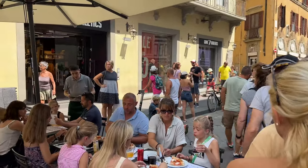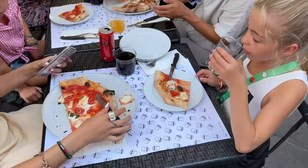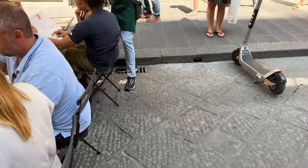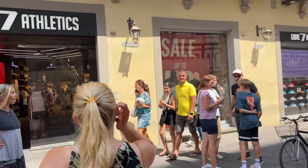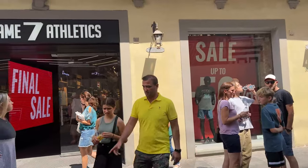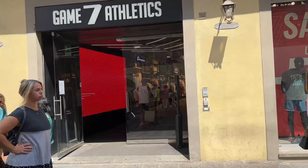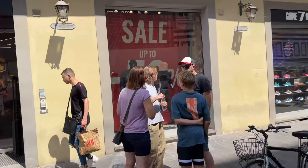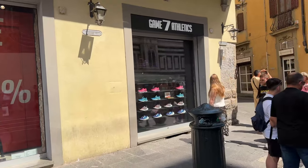By the way, in Florence, well, take a look at this pizza. Wow, nice pizza. By the way, in Florence, you cannot find shops like Nike, Adidas. There are some shops like this, Game 7 Athletes. You can buy sport things of ASICS, Nike, other things also.